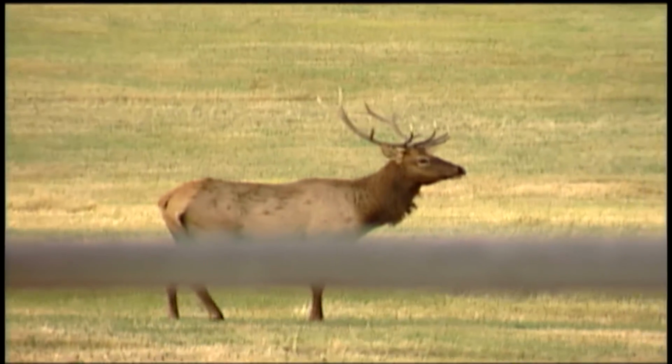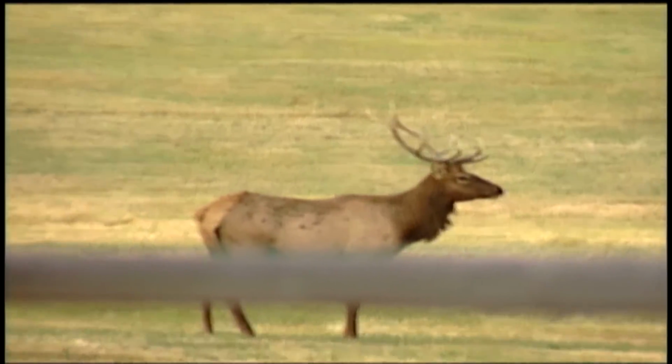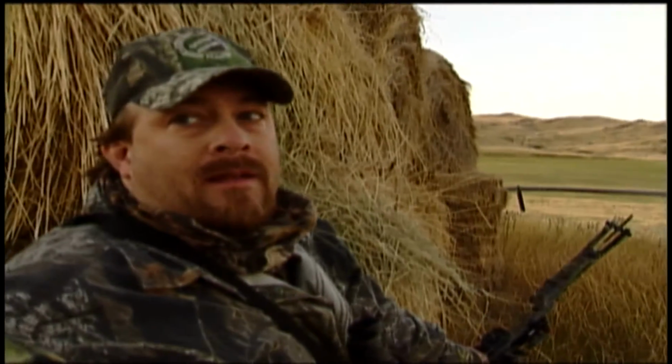And as you see the results to this, it came close. Elk 2, Joy 0. I think I went under him. Misjudged that yardage.